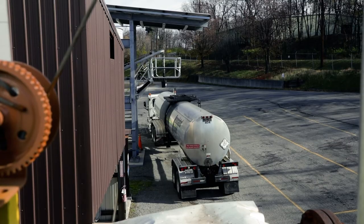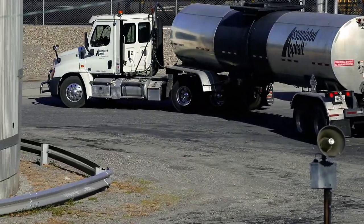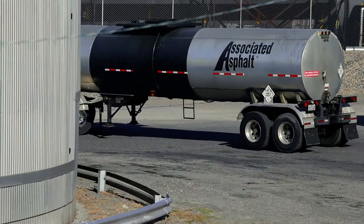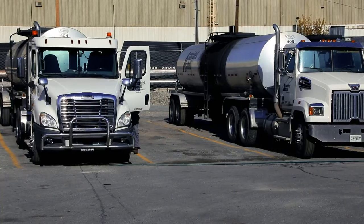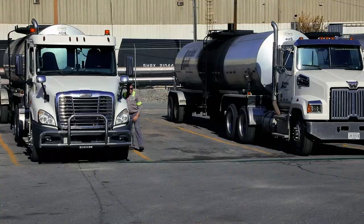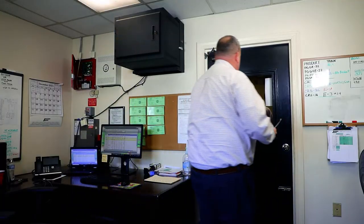Check that all gauges are in the normal range. Release parking brake and drive to the scale for weigh out. Once you have loaded weight, proceed to the designated parking area. Shut down the truck, set the brakes, and walk to the dispatch office to receive the bill of lading and shipping papers for the load.